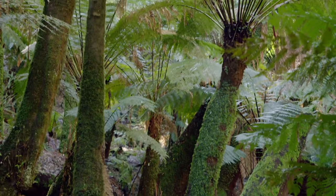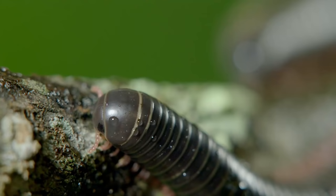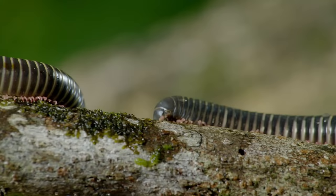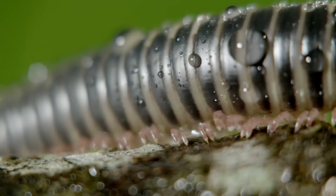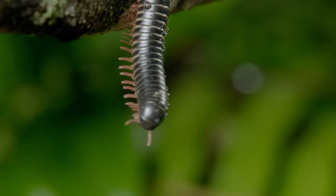Down on the forest floor, life continues. Millipedes look for food. They feast on decaying vegetation and perform a vital role in the ecosystem by breaking down dead plant material.